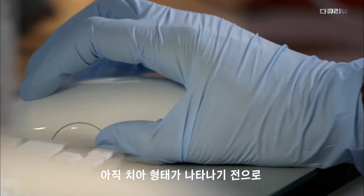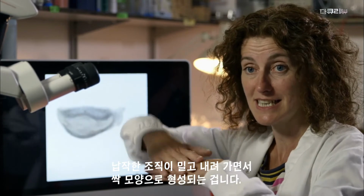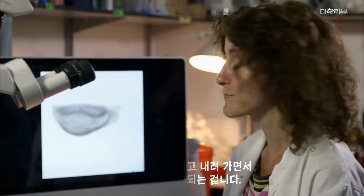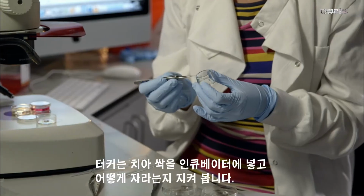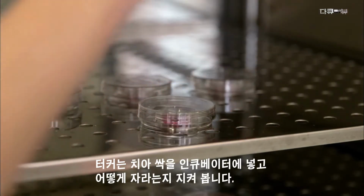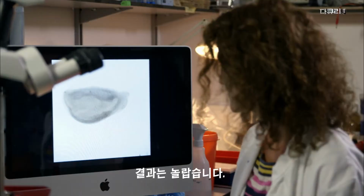So here we're looking at a tooth at the bud stage. It hasn't really got a tooth shape yet. So it was a flat sheet and now it's pushed its way in, forming this sort of bud shape. After placing the tooth bud in an incubator, Abigail can observe how it grows. And what she sees is remarkable.